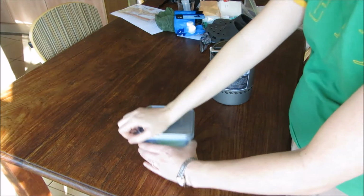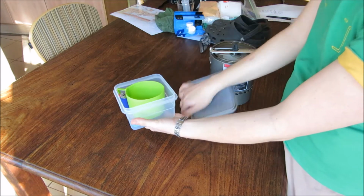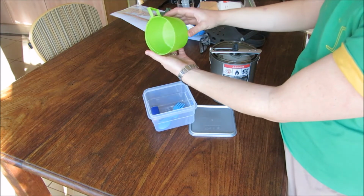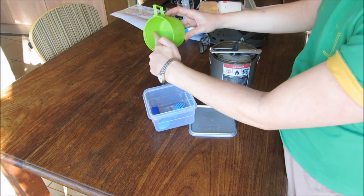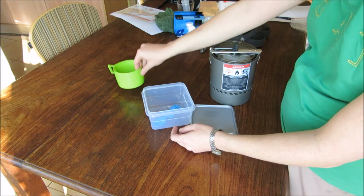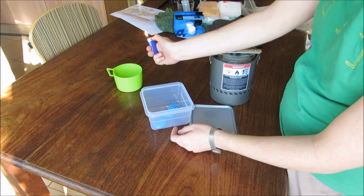My hiking kitchen is pretty simple. I eat out of a square Tupperware with a lid. I drink out of a plastic cup on which I've already etched out the measurements for liquids. And I eat using this plastic spoon-fork hybrid. I also carry a small lighter for lighting my stove.